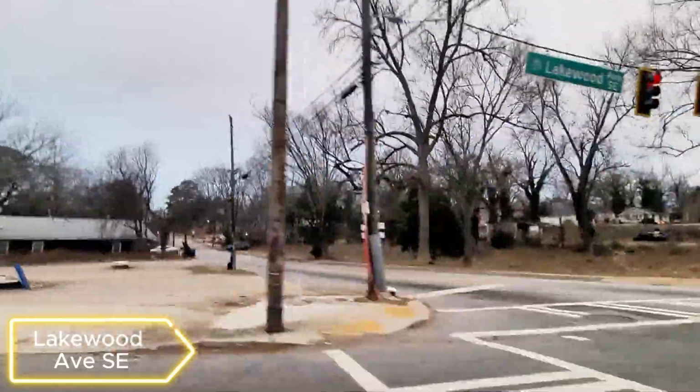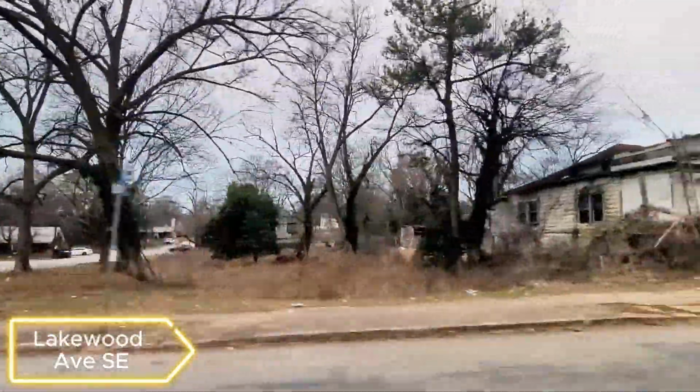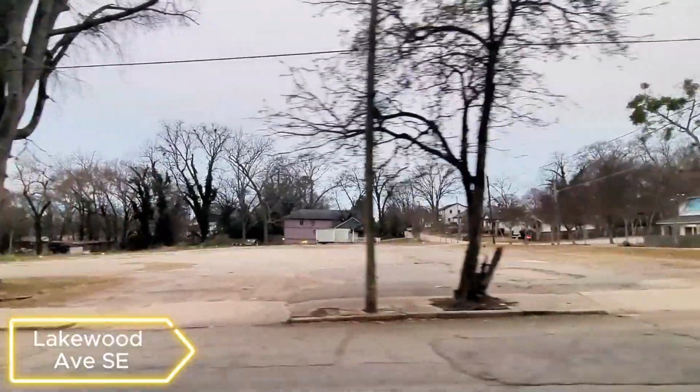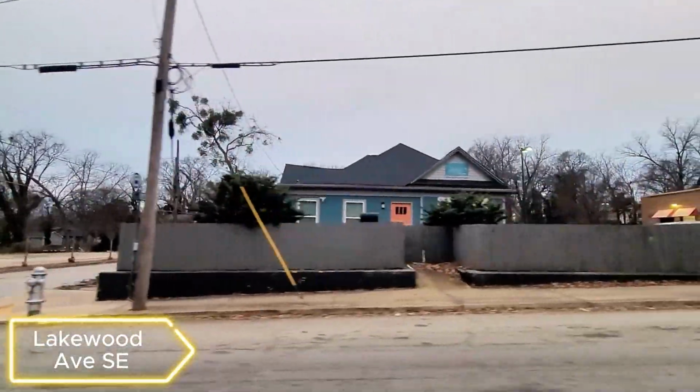Over the years, the neighborhood has seen its ups and downs, with periods of disinvestment followed by efforts to revitalize and reinvest in the community. Today, Lakewood Heights is gaining renewed interest for its affordable homes and proximity to downtown.